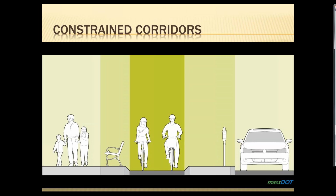Another question we received last week is, what do you do in narrow corridors where you have to start thinking about compromises, and how do you make those decisions? MassDOT came up with a hierarchy, or a flow, of where you try to make the compromises if you have to. The first was, look at the street. Do you need as much width for your travel lanes in the street, or can you borrow some space there? And then maybe tighten up your sidewalk buffer, not have as much space there. And then think about, can we steal some space from the street buffer? And then finally, or almost finally, the bike lane is where you can start making compromises. And then last of all, the sidewalk.